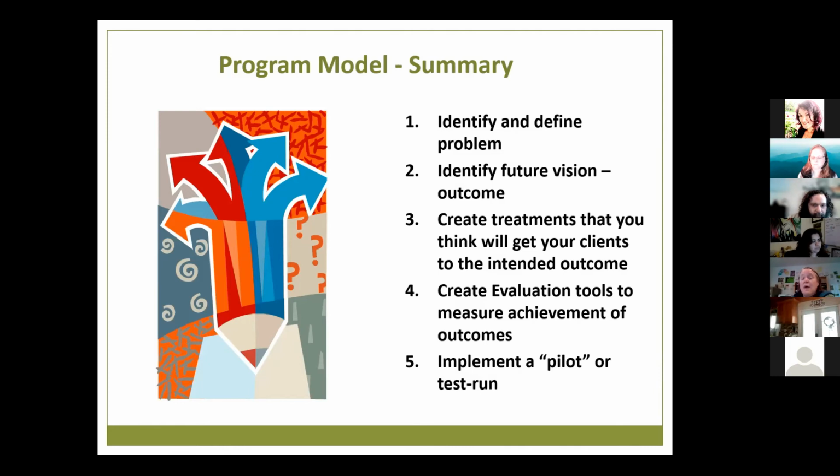And so if you're writing a grant, you actually might include all of these steps in your project charter as designing that program system. That's if you're writing a grant that includes program design. Other times, they will have expected that you've already done that work and that you're presenting your program model and what the evaluation tools are going to be as part of the grant application.